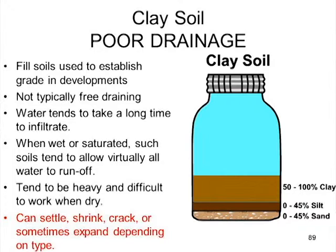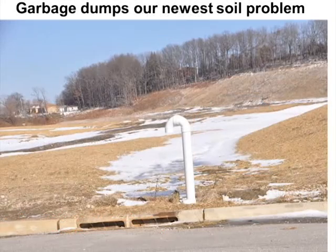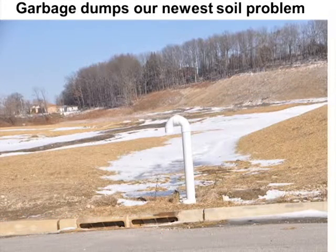Now, we do have other types of soil. We're going to get into this one. We call it garbage dump, or a newest soil problem. And people are now building on garbage dumps.